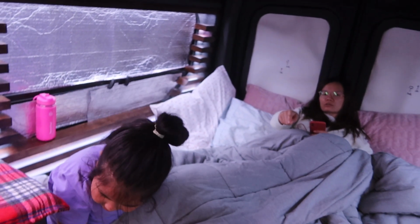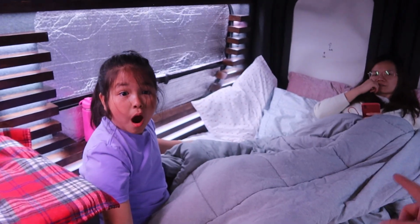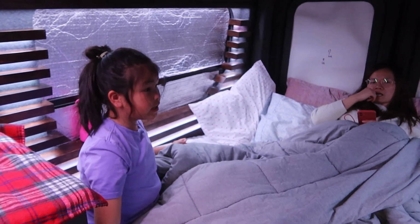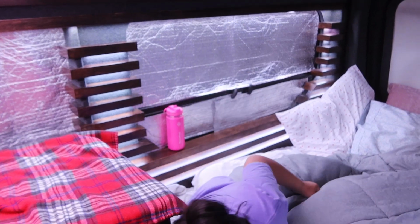Oh, where is she going? She's okay. Yeah, she can go to either one of those sides. We could have a bed under there for her. That would be great. And Rose fits under there perfectly. Is she under? Yes.